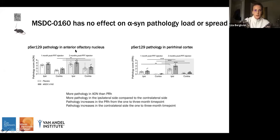I started by looking in the anterior olfactory nucleus, and then also looked in the perirhinal cortex. What I can see is that I have more pathology in the AON compared to the PRH, which is what we expect since the AON is most closely connected to the site of injection of the PFFs. We see more pathology on the ipsilateral side compared to the contralateral side, and that the pathology increases in the perirhinal cortex from the 1 to 3 month time point, and it increases also on the contralateral side from the 1 to 3 month time point. So all of this is in line with propagation happening in this model, but MSDC has no effect on pathology load or spread of alpha-synuclein.